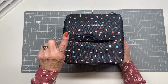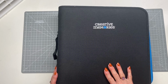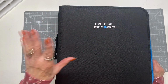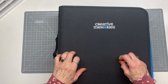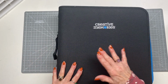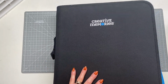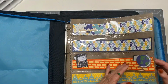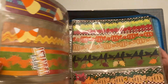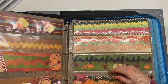Let's see what's next. Okay, I'm going to end with these sort and stash binders. I use these for samples of my punches, but today I'm just going to show you, I'll show you the punches another time, how I do that. So I have some binders for borders, and we have these wonderful sort and fill and file sleeves that are different sizes, so you can see them easily and pull out what you need.